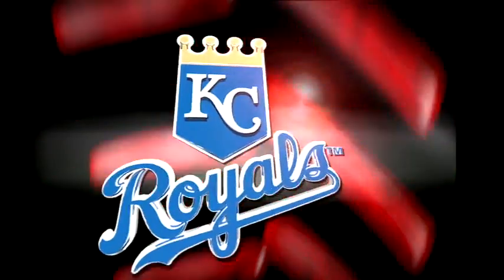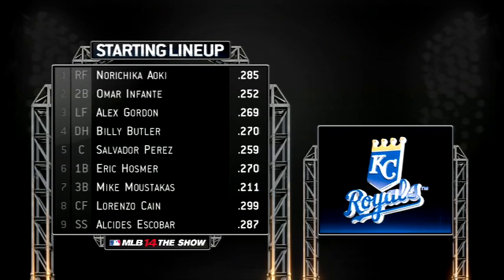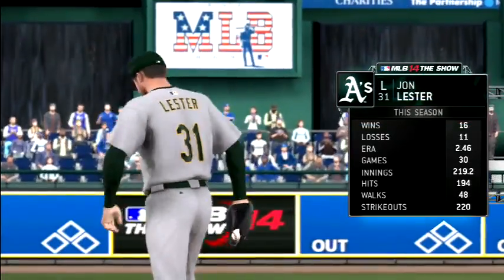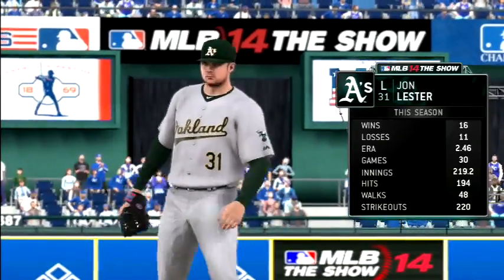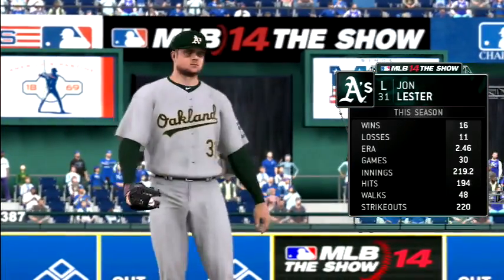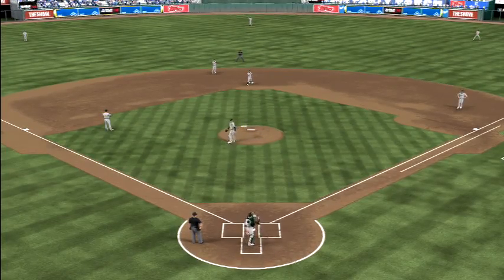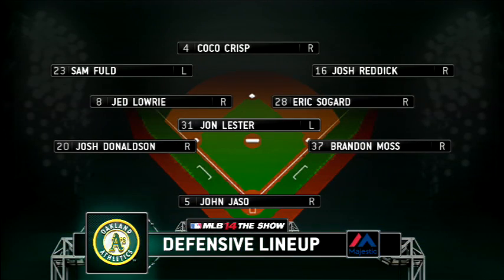Now the starting lineup for Kansas City, as put together by manager Ned Yost, looks like this. On the mound to face these guys, one of the more consistent left-handers around, as you see the numbers there for the former All-Star John Lester. Defensively, Oakland will line up like this behind him.